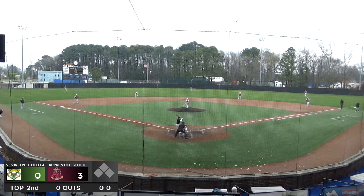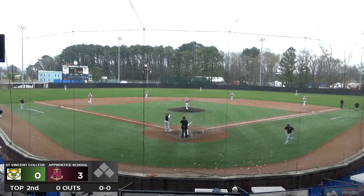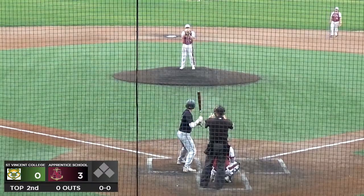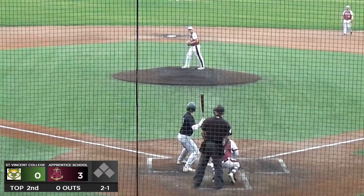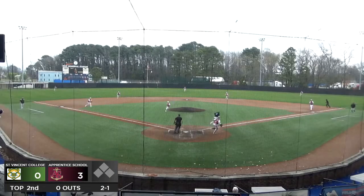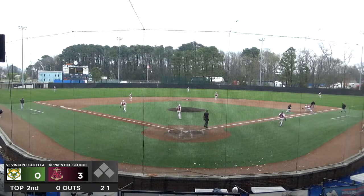Sorry, it's the 7-8-9 hitters. I think I said 8-9-1. Third pitch was a ball. Two-one pitch. And that ball is hit to Riggs. He scoops it up, throws across the diamond for the easy 5-3 putout.